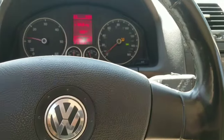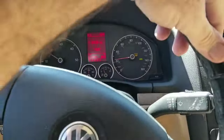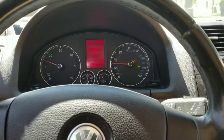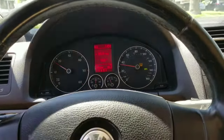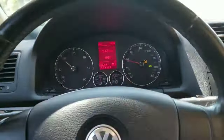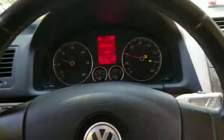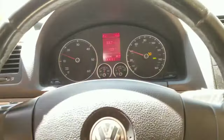I wanted to show you guys, it's 103 out. My air conditioning is working better than it ever has since I've had any of my TDIs. I have two of them. And stay tuned, I'm going to show you exactly what I did, how it works a little bit, and what was wrong with mine. Now, there could be something else wrong with your car, but this is what's wrong with mine.